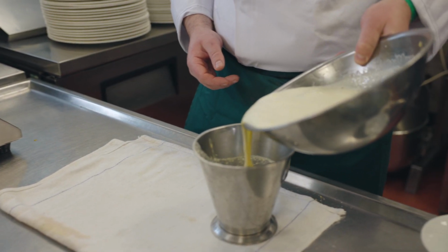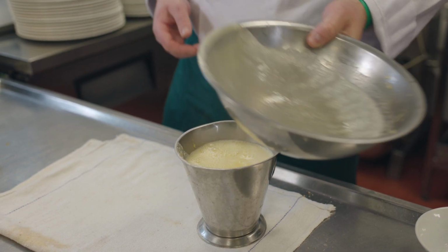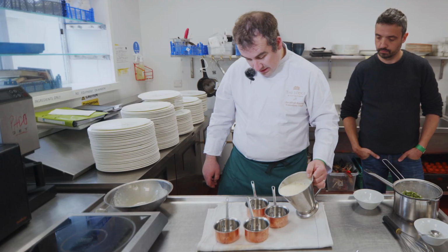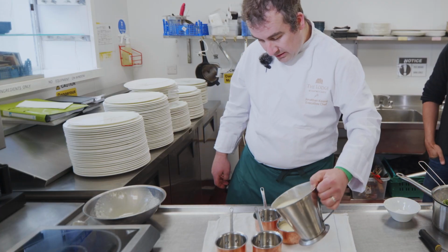I'm just going to transfer it back into the jug to make it easy to pour. And as you can see, that's a nice yellow colour. Now for the brulees. I'm using copper pots. You can just use ramekins or any little bowl that you have at home.